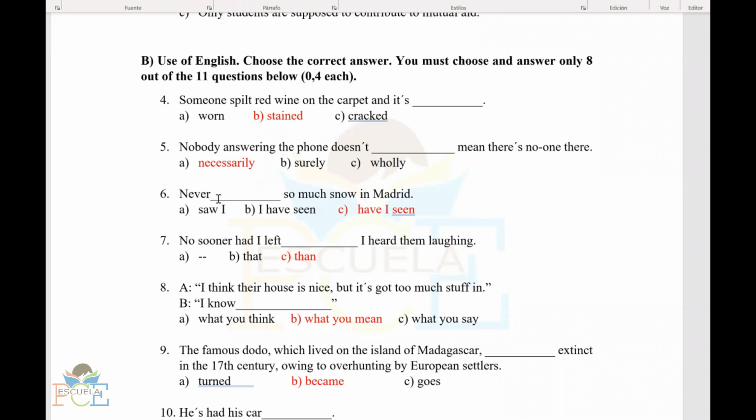Moving on, 6. Never here, they are beginning the sentence with never. Okay, and never is to give emphasis. If you start a sentence with a negative, like never here, in this case is an adverb of a time expression referring to nunca, right? So the opposite to always. So if you start with never, in this case, you have to make an inversion of the subject and verb.